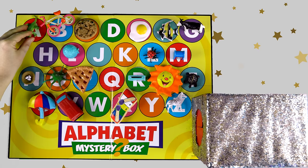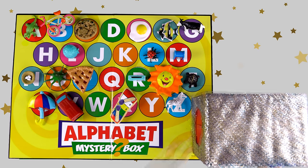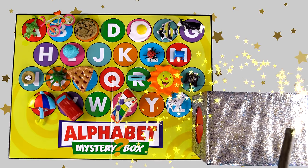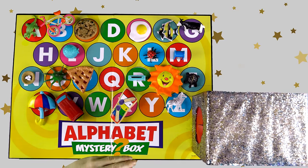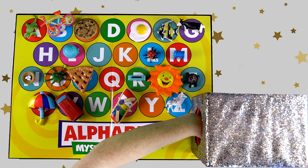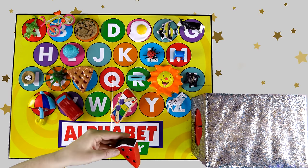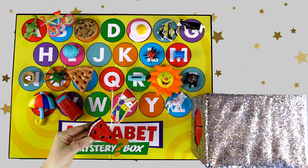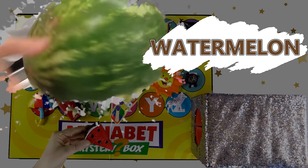Oh, that was so much fun. We should do it again. Let's reach inside our magic box and find our secret prize. I wonder what we'll find today. Let's find out. Let's pull it out. Oh, look. Yum. Watermelon. Do you like watermelon?